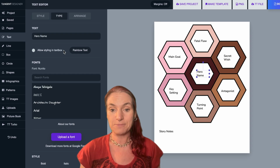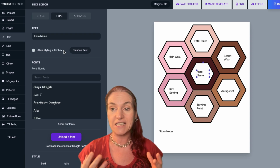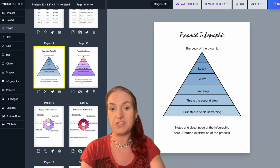So even just experimenting briefly with ChatGPT, this has actually given us the start of a product. And you can turn this into a KDP book, a PDF, or even a selection of worksheets for writers that you could sell on a platform like Etsy. The infographics are great for this.